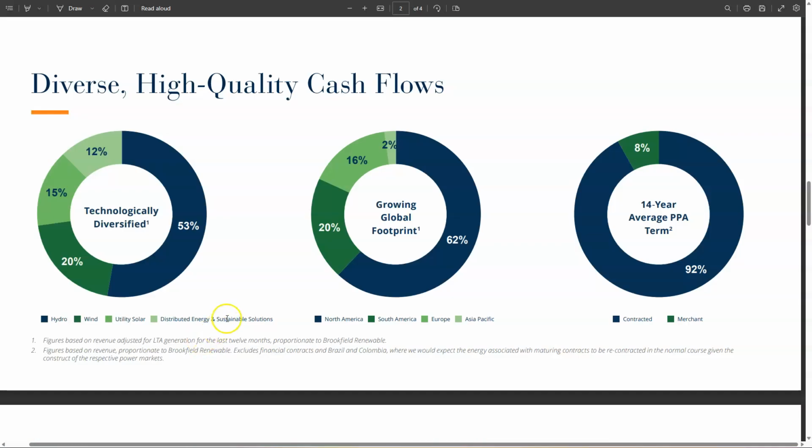On the left here, we can see how their assets are diversified, and 53% of it is hydroelectricity, like I had alluded to before. Now, why it's my favorite is its longevity. Hydroelectricity projects on average last around 100 years. So, there is a humongous upfront cost, but you have an asset now for 100 years. It's for a full lifetime for people.